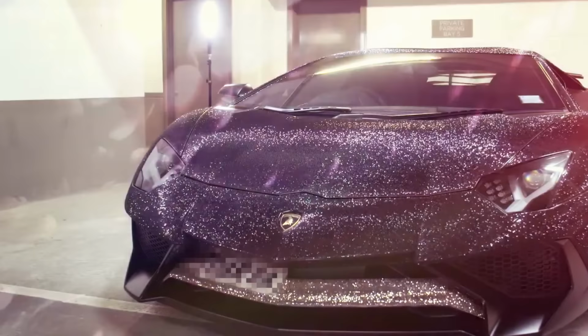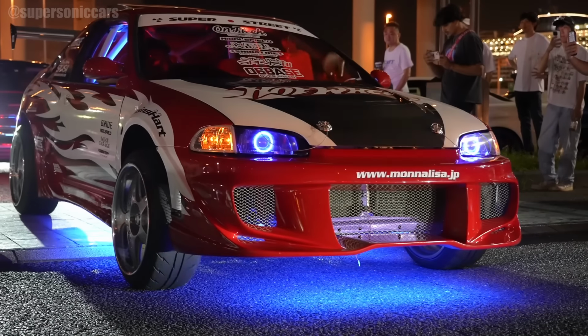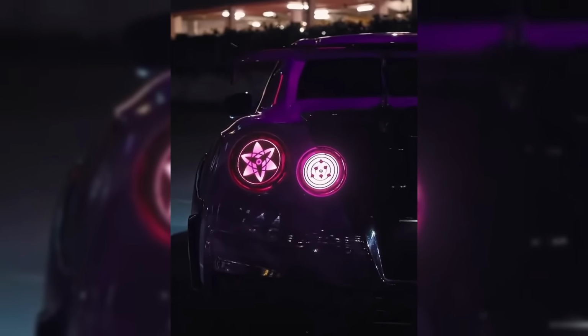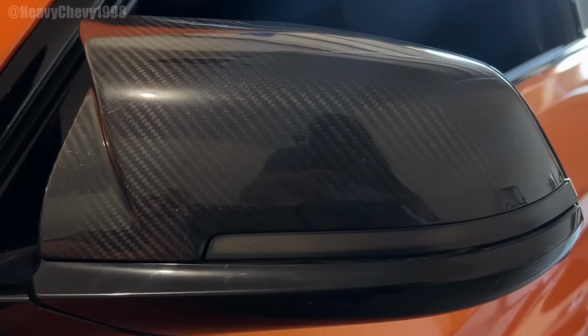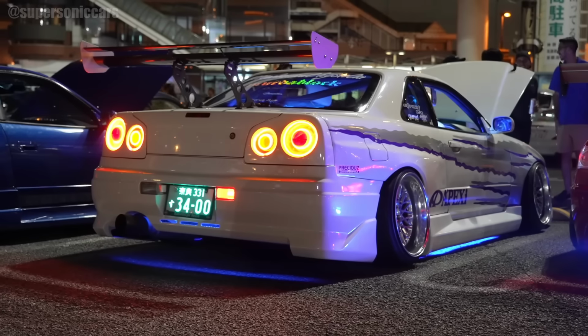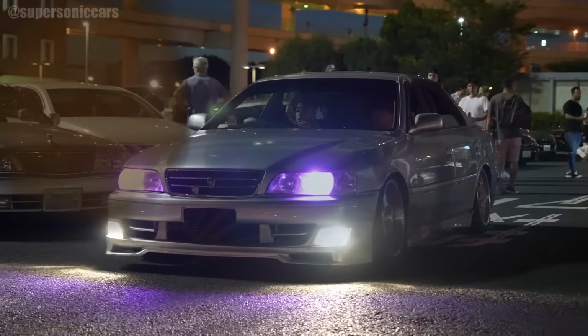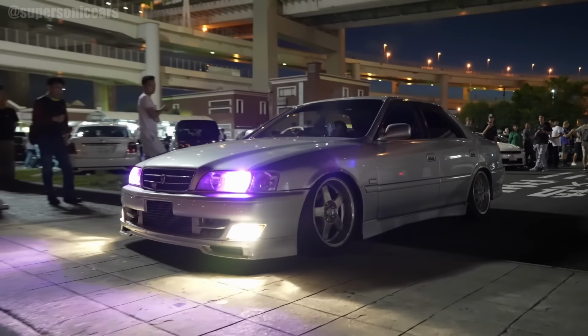Want to shine bright like a diamond? Swap in LEDs, headlight tints, angel eyes, or even Sharingan taillights if you want to destroy your clan. Sequential turn signals also give plus 100 aura, and don't forget the license plate lights too. But watch out, not all colors are street legal, so always check your local laws first.